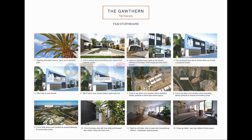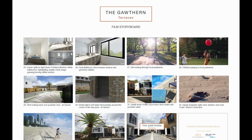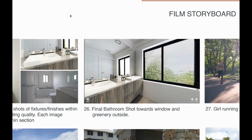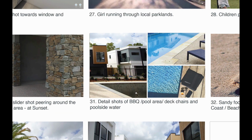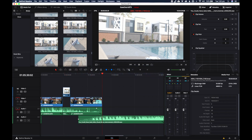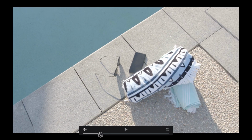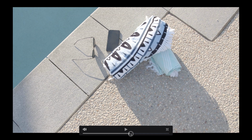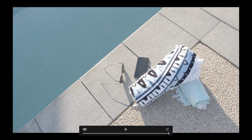If we just jump back to the storyboard, you can see here in the storyboard, we kind of had this stock shot here. So I'll just zoom up on that. I'll show you what I'm talking about there. This little stock shot here. So this was kind of something we wanted to do a setup for, as if someone was going swimming, that kind of thing. So we ended up with this shot here, something like this, just a little setup with a phone and some glasses. And I just did some creative shots. Again, this is all in 50 frames per second, so all be slowed down.